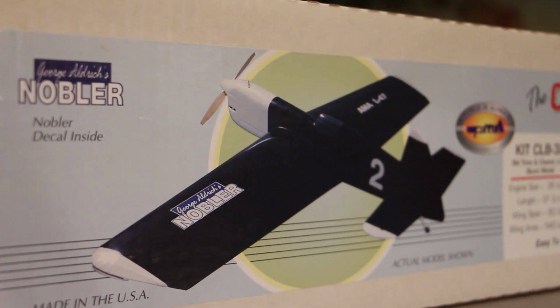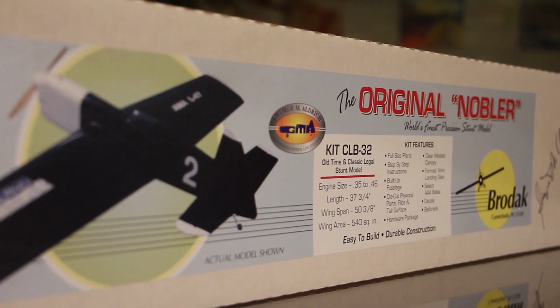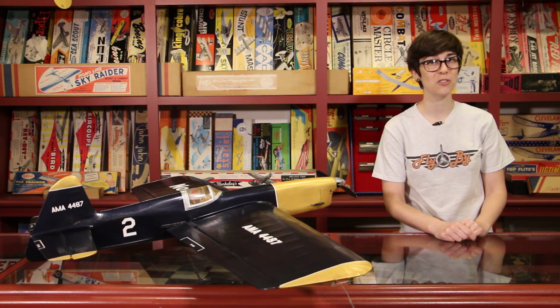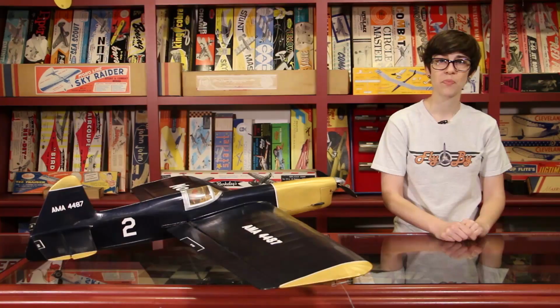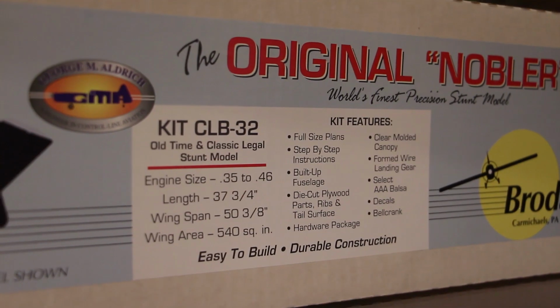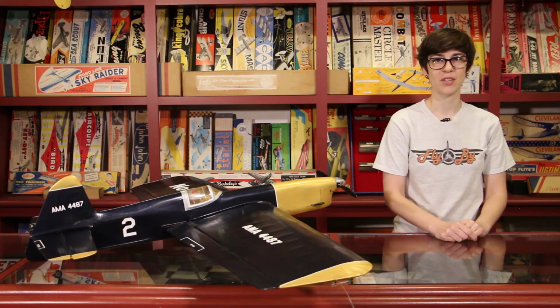In 1998, George agreed that Brodak could pick up production of the Nobler kit. It is advertised as being the original Nobler, as the earlier Top Flight kit was not drawn from the original Nobler. This kit is still being sold today. Ian Peacock, an astute and critical admirer of George's, notes in regards to the Brodak kit: "It purports to be from George's original Nobler plans, and not from the modified plans that Top Flight used. However, there is some evidence to suggest that even this fine kit is not exactly as per George's first model." He doesn't mention any specific evidence.